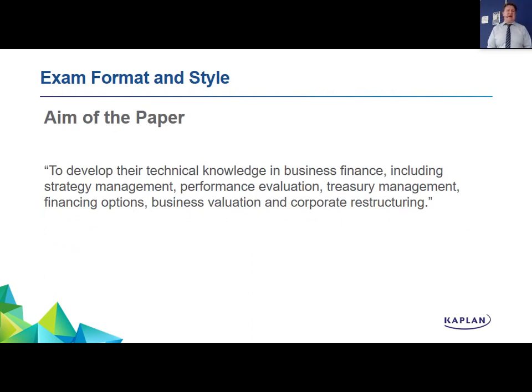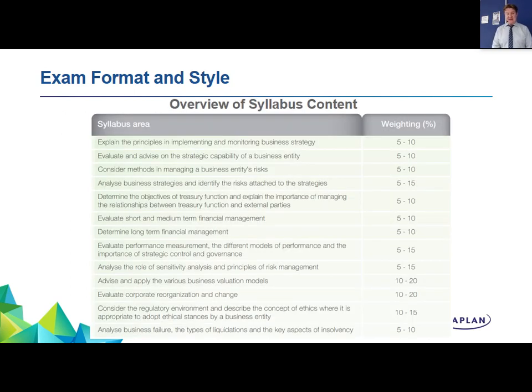Let's get into our Module 12. First of all, what is Module 12 about? Well, of course, it's called business finance. So develop technical knowledge in business finance. That is one key area, things such as debt, equity finance. But look, there's many other things involved. We've got things like strategy management, there's performance evaluation, there's treasury management looking at things like risks and what we can do to manage risks, business valuation, corporate restructuring. The syllabus in Module 12 is very wide and it involves many areas.